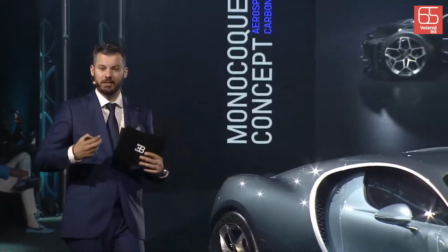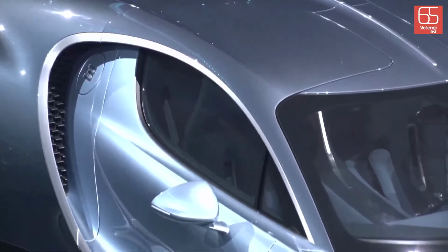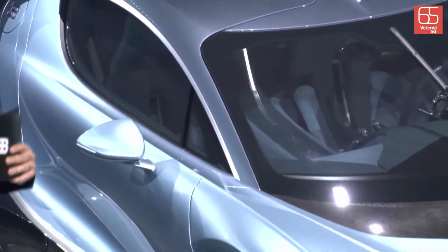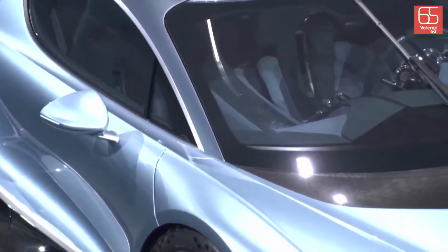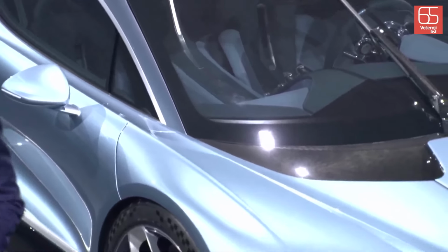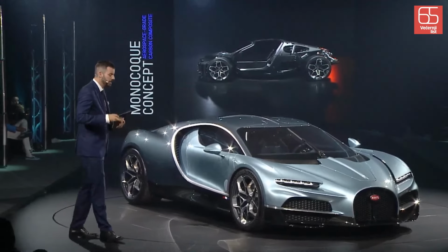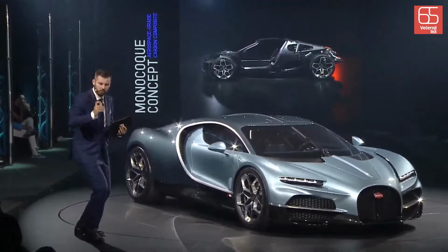So if you take a Chiron, that would be 2 tons plus 300 kilos. We have removed this 300 kilos from the combustion engine, from the gearbox, but also other parts. So one part is architecture. For example, how the battery pack is integrated very nicely into the monocoque as an integrated part. But then the second part is every component.